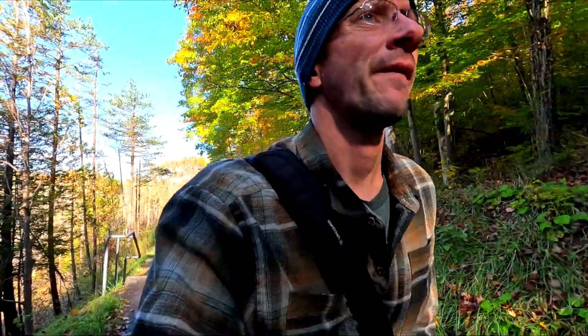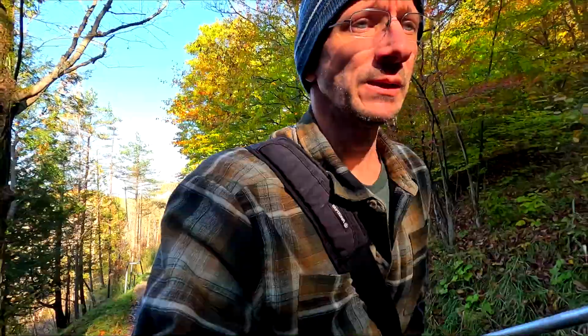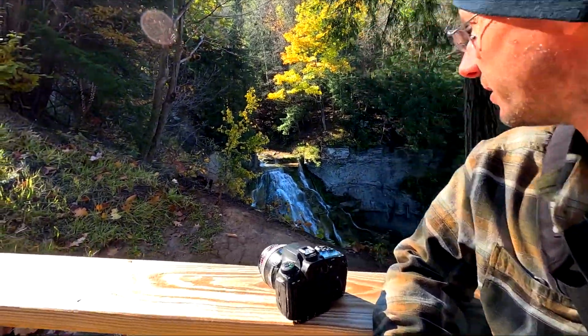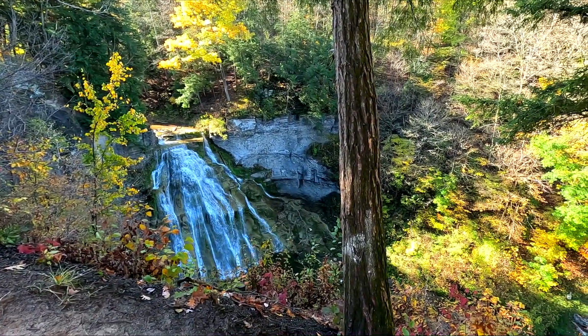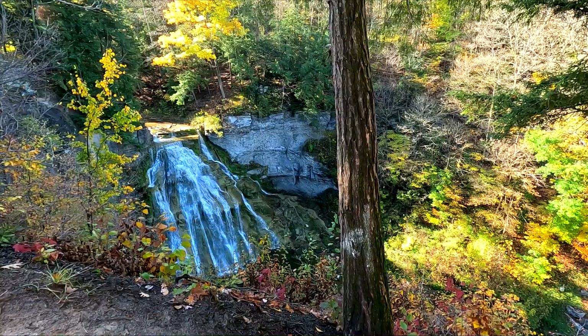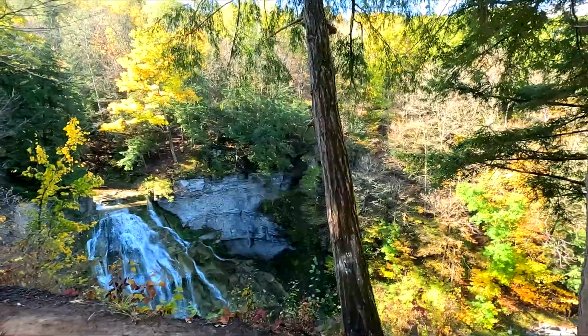So now I'm on my way to the upper part of the falls, which is kind of a shame. You can't get to the lower section, but hopefully that wasn't the better section. As it turns out, the lower falls was the better falls. That's annoying. That was totally the waterfall I was coming down here for.